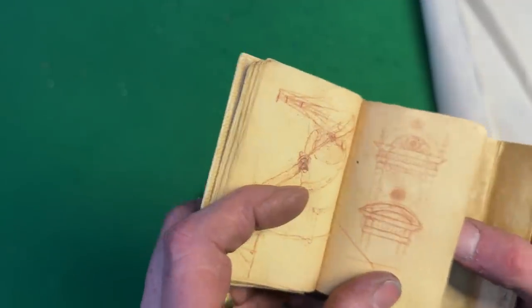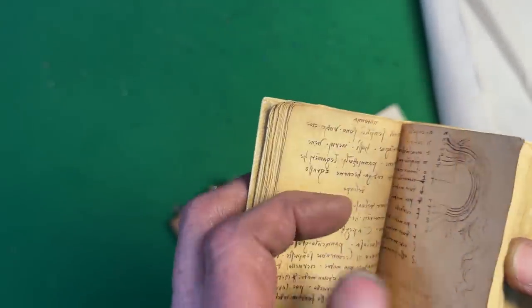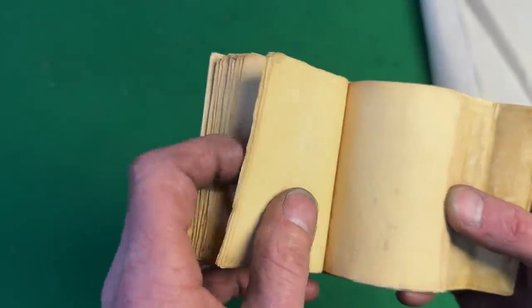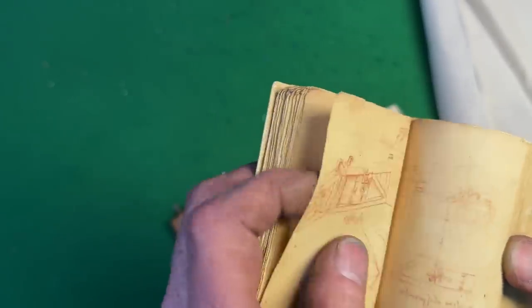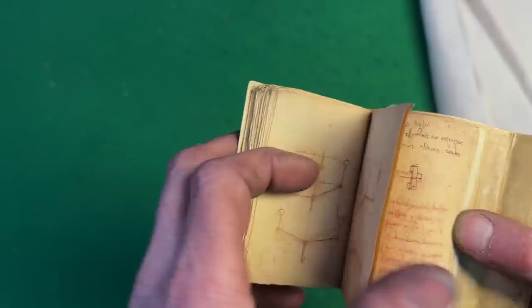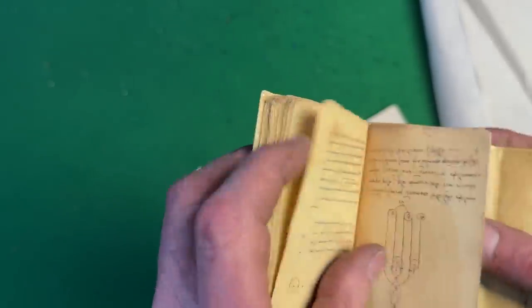Oh my goodness. Oh, wow. Oh, these little studies. Oh my gosh. Wow. Oh my God, the different colors of inks. I don't even know. I mean, I kind of know how they do this, but I still really am just gobsmacked by how they do this.